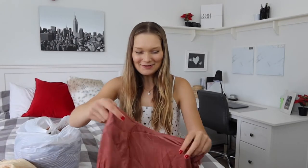$2, $3, still not much at all, but I was able to find a lot of items that I really like just right off the bat, which is awesome. Still have to look through a ton of items, but I definitely found some things I'm very excited about. The first thing I pulled out and showed you guys is this dress.